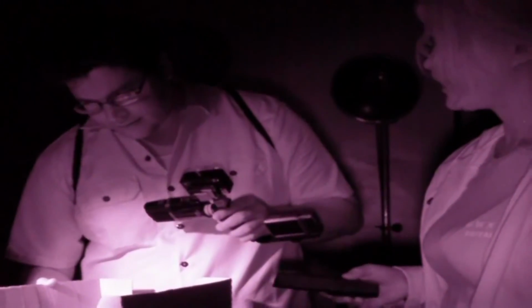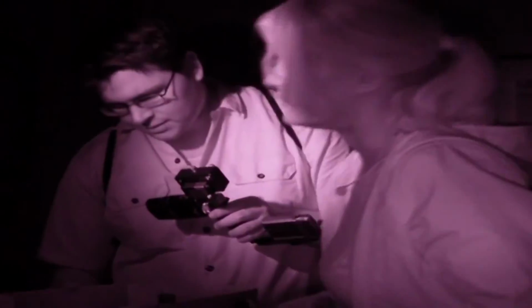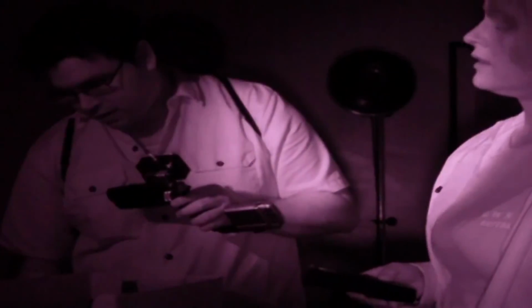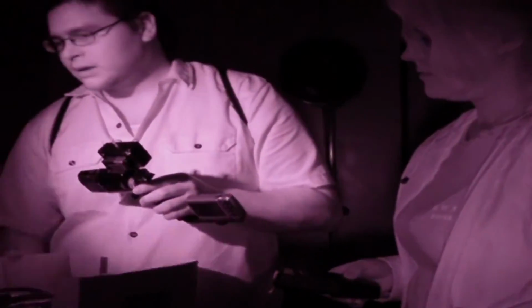Are these your tools, Dr. Smith? It says run. Run. Is that a warning? Are you trying to warn me because I'm touching your tools? What are you gonna do to me if I try to take these home with me?